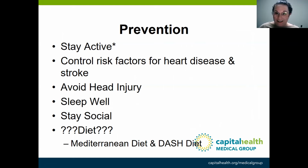And then one of the exciting things is diet, and that's what Mindy's going to talk about. So there is some evidence out there that certain types of foods and certain types of diets can help your brain stay healthy. Again, we can't prevent Alzheimer's, but we can keep you as healthy as we can to prevent you from getting it very severe or even slow down the progression.